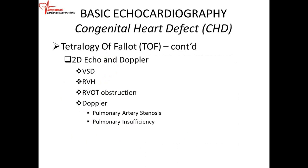So when you do your echo, what are the things that you're going to see? You will see your VSD. You can see right ventricular hypertrophy. You can determine how much right ventricular flow tract obstruction you have. Because remember, the main indication to take these patients to surgery is the amount of right ventricular flow tract obstruction. So you have to determine the degree of right ventricular flow tract obstruction. And you have to look at your Doppler, see if there's branch pulmonary artery stenosis or there's pulmonary insufficiency.